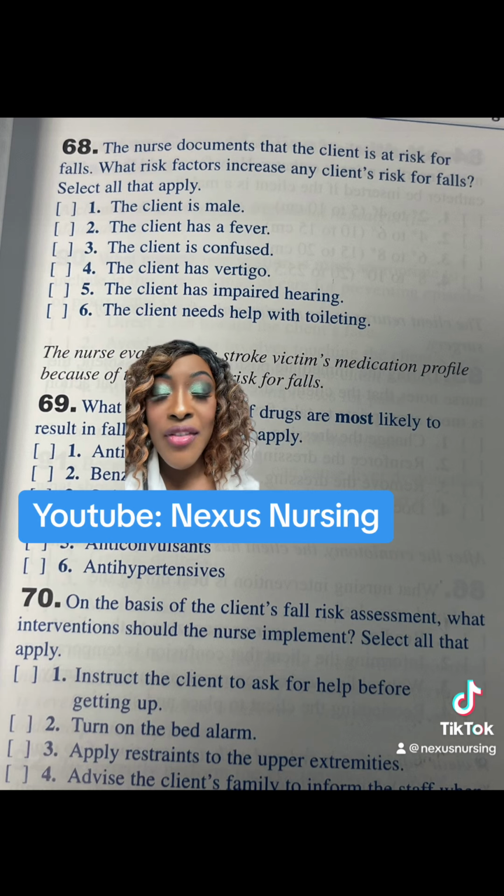True. Being of the male gender, you are at a higher risk for falls, and research has shown that males are more likely to take risks and less likely to ask for help. So they're more at risk for falls than females.